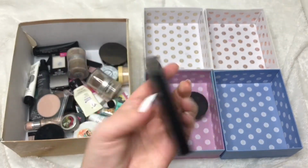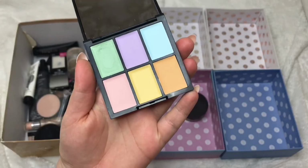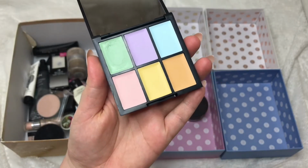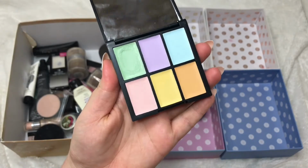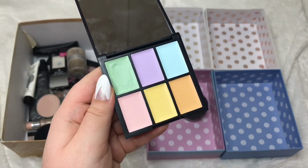I have this in here from Sleek. This is their colour corrector palette. This is what the palette looks like. So you've got 6 different shades. The only one I've used is the green one, and I just don't really think I'm going to be using this very much, so I'm going to pass this on because it's actually brand new apart from the green one, which has just been used like once or twice.